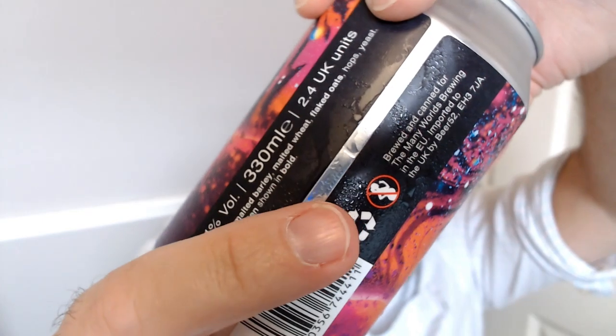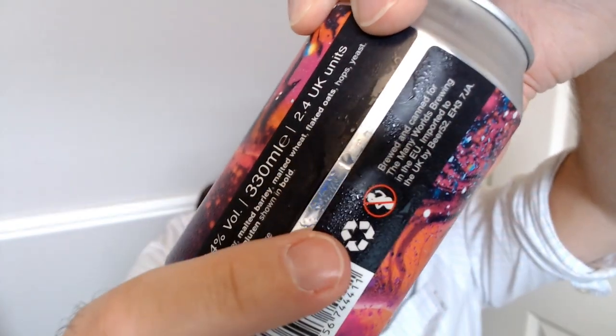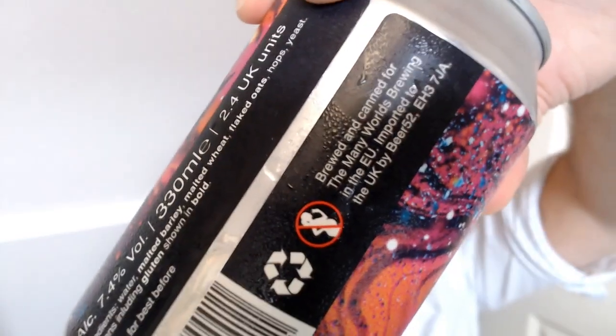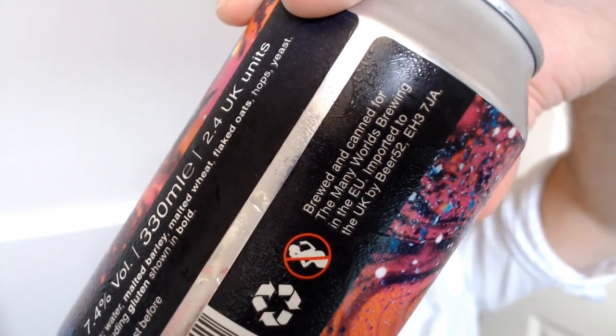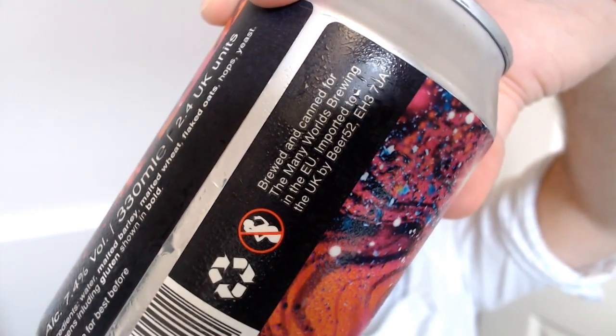And of course, Danish people like recycling, but they don't like pregnant ladies. So watch out, all you pregnant people. Brewed and canned in the EU, but then imported back to Britain by Beer 52.